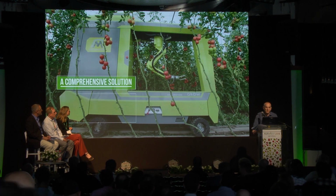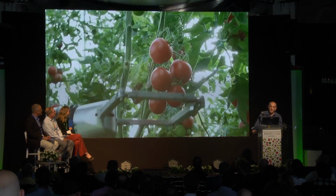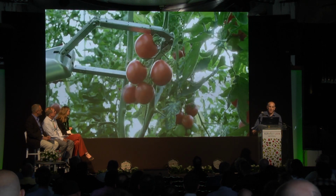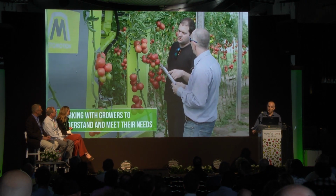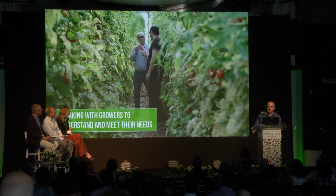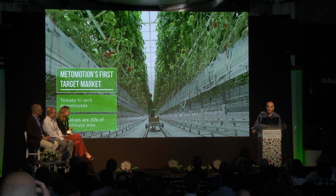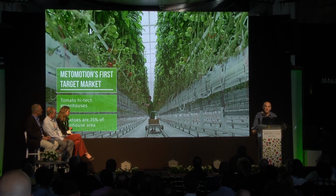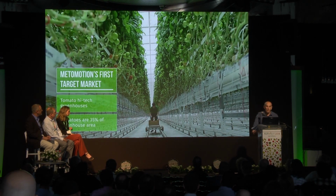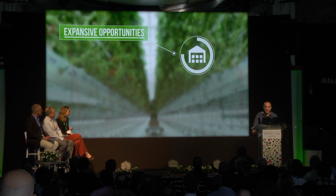We designed our system as a plug-and-play to fit greenhouse operations. After we visited many greenhouses to better understand their needs, we are starting in high-tech greenhouses. They are like automated factories. MetoMotion's robotic system is also suitable for other types of greenhouses, tasks, and crops.